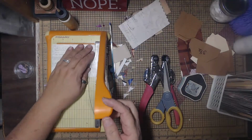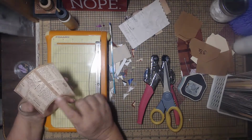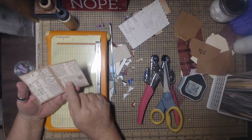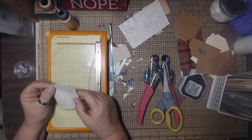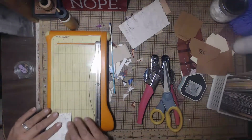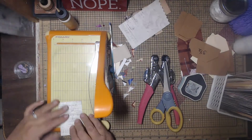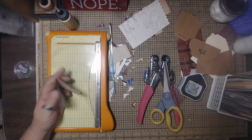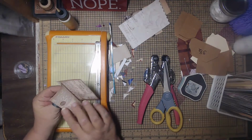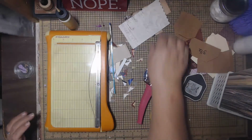What else do we have? This. Let me straighten this out. So this is fantastic, but see that? Both sides of this are good. But what I would do is I would actually fold this in half, not make a tag out of it. Okay? Fold it in half. Trim the two halves together. And then I would put plain paper in here and turn this into a little booklet, journaling card. And that's what I'm going to do.